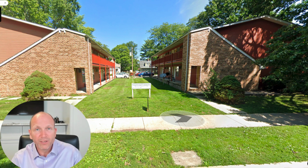This property right here is in Urbana. This is 2 separate 10-unit buildings, so there are 20 units here. This property came on the market for $1,200,000. It was on the market for about 2 months, and the property sold and closed at $1,120,000.